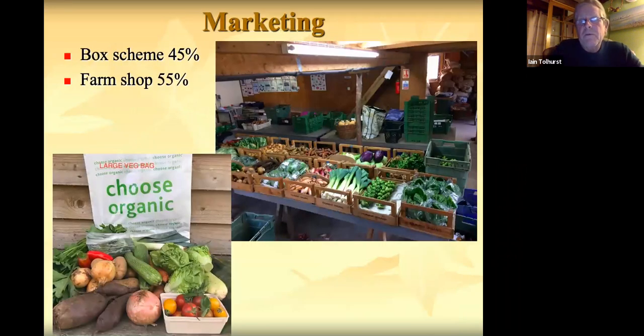The marketing of our produce is really integral to the whole farm, and we have now got 2 main marketing outlets. We have our bot scheme, which takes around 45%. This is all going to local people within a less than 10-mile radius. And we have a farm shop, which has become increasingly busy. COVID has been quite a game changer for us. It's really ramped up our sales locally, and we've had to really rethink about how we do the farm shop. It's become a very busy place. I'll tell you more about the farm shop later.